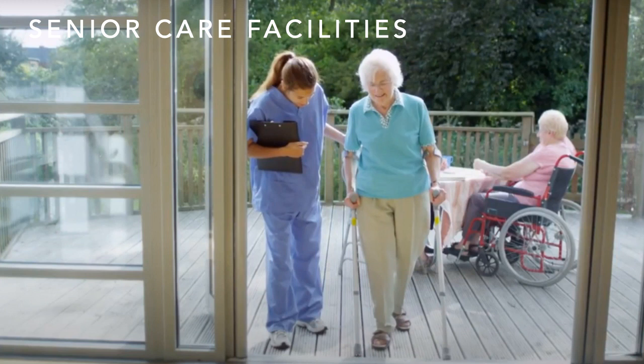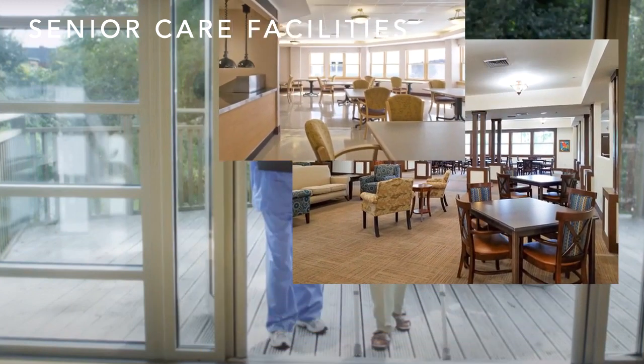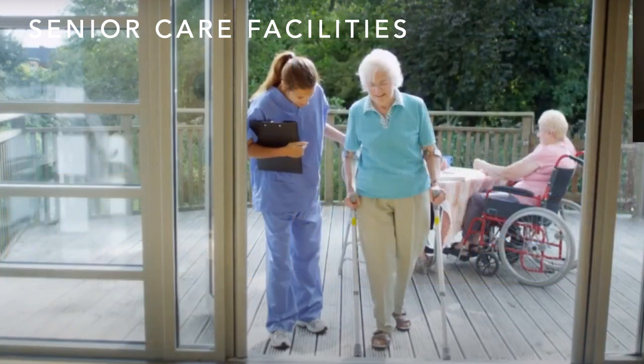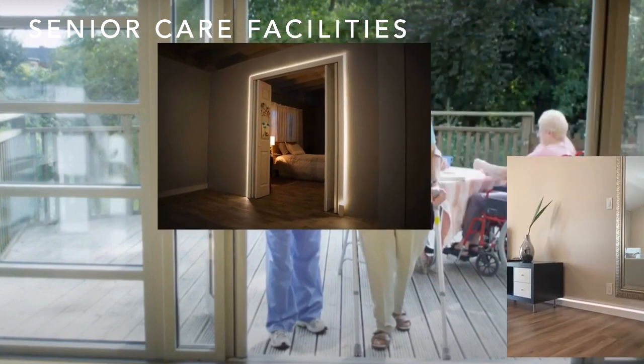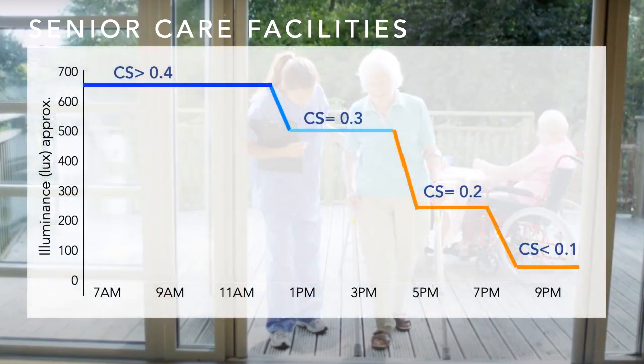Whenever possible, these facilities should have easy access to outdoor areas for daytime light exposure. Activity areas should always have as much access to daylight as possible. Since falls are a major concern, lighting doorways and hallways makes navigating much easier. The Lighting Research Center recommends a circadian stimulus schedule that looks like this for common and activity areas. These requirements can be met with a combination of daylight and electric light.